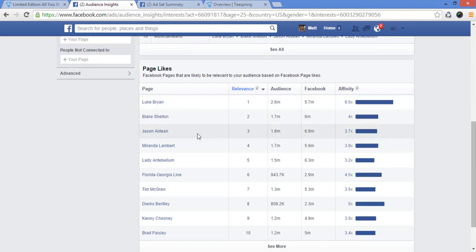You can see that Blake Shelton, Jason Aldean, Miranda Lambert, and Lady Antebellum. These are all huge country singers. I would not target Blake Shelton for a Luke Bryan shirt. You might get a good result. But there are so many people here that are associated in one way or another with Luke Bryan, either directly or likes by association, that your chances for a better campaign are in place when using this interest. You might be able to bring it over here and get somewhat of a good result, but I don't think it's ever going to be a scalable result for you.